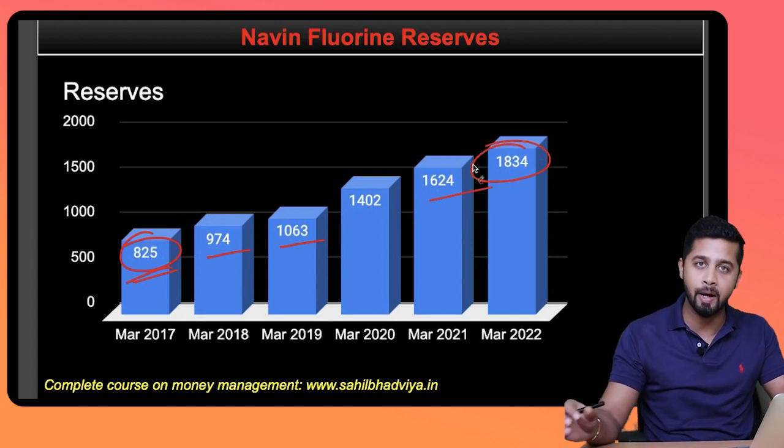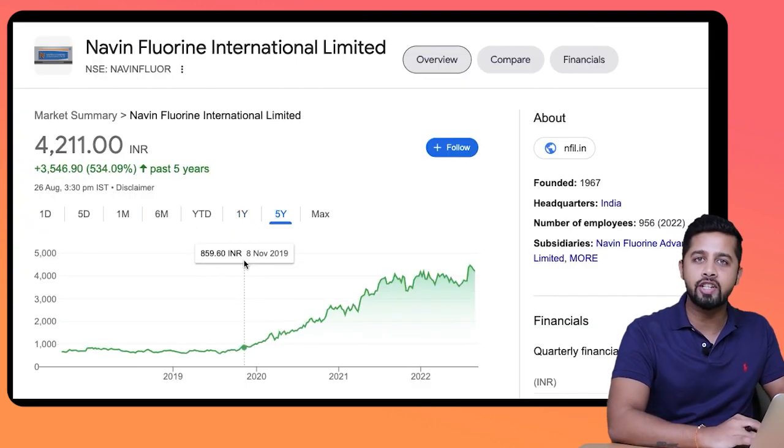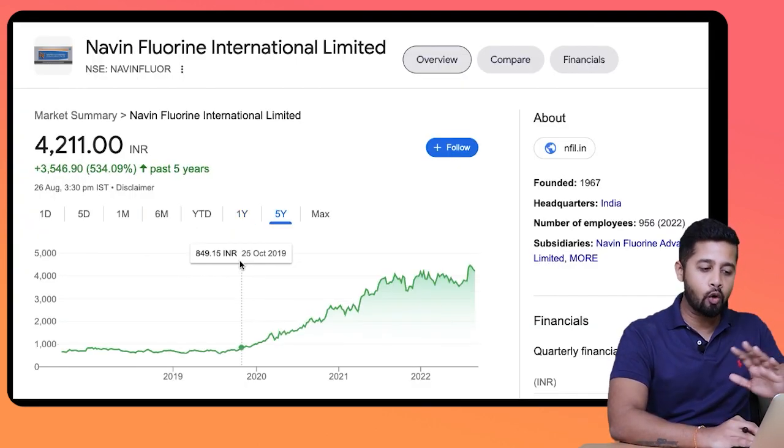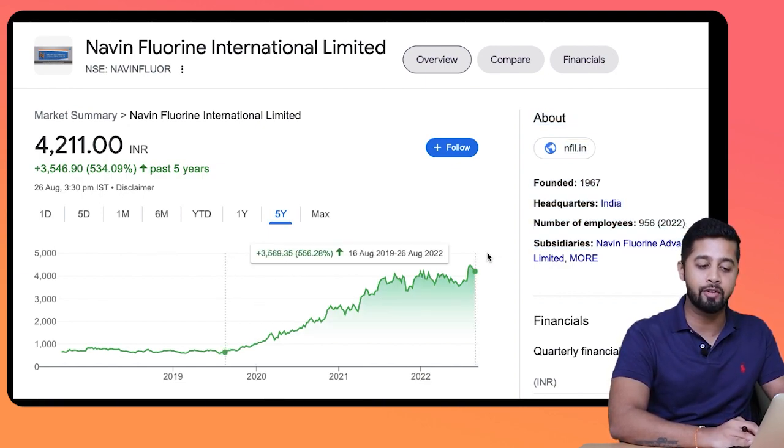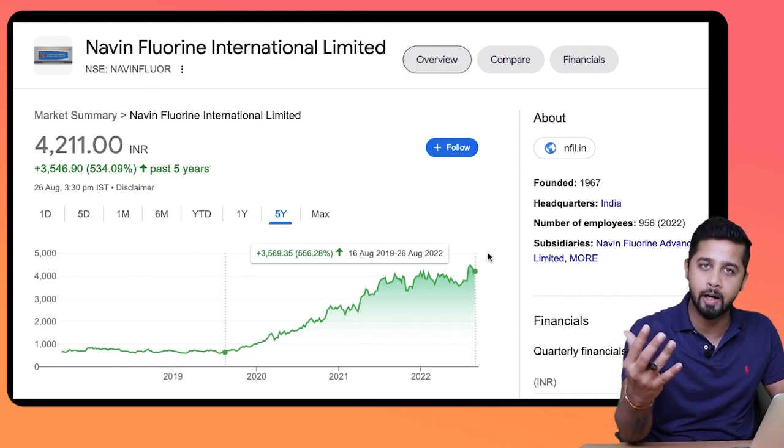Next, let us look at the share price movement of the company. Now, if you look at the share price movement of Navin Fluorine around the period of July-August 2019, just 3 years ago, it was at levels of 600 rupees. And look at this, in 3 years, the share has jumped more than 500%.